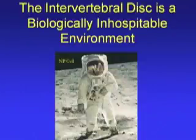Now, my personal bias would say the nucleus pulposus is probably, in my opinion, the most biologically inhospitable environment in the human body. It has no blood flow. All the nutrient transport is diffusion mediated. It has a lower pH than most other parts of the body. And so basically, a nucleus pulposus cell is like this little guy in a spacesuit sitting on the moon. And these cells are specially adapted to survive in that environment.